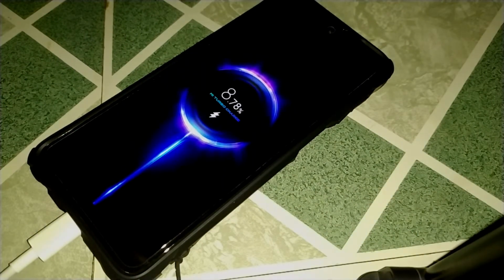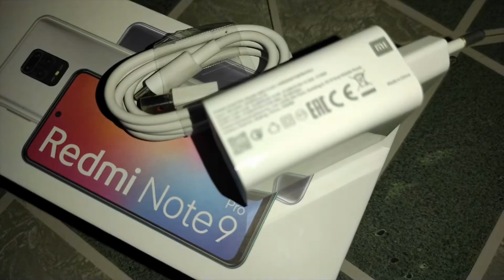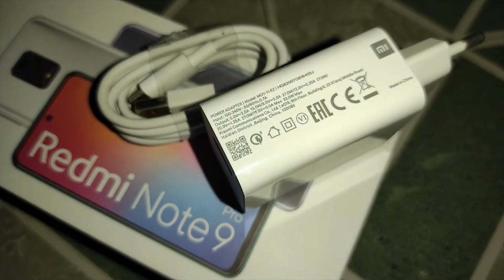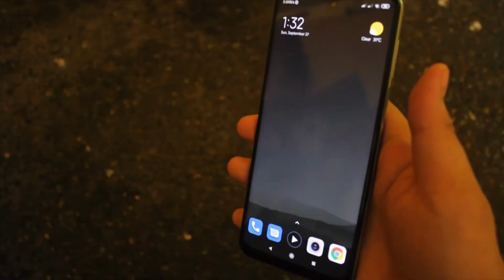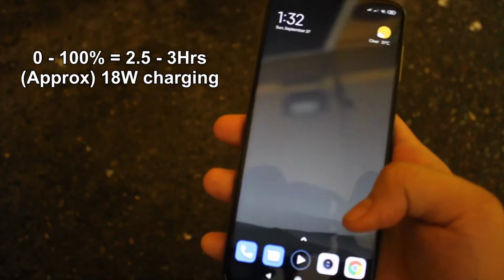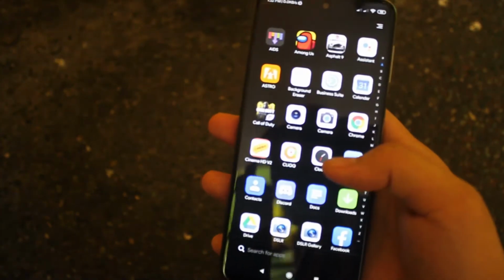But a quick tip, please take care of your cable or adapter because as of this writing, there's no option to buy a spare cable and adapter from third-party brands because it will charge only at 18 watts if the phone detects that the charger or cable isn't compatible with the turbocharged state.